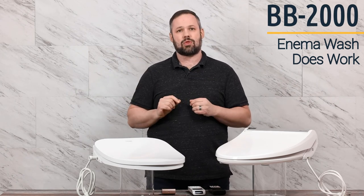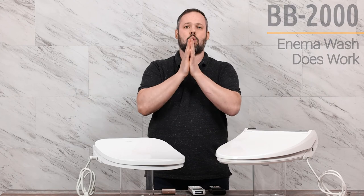Now, one important thing to note: you do want to make sure you are properly lined up and properly relaxed before using the enema wash, or you are going to find it very painful. Relax, aim, and use the enema wash, and it will work. I personally have used it myself, and we talk to a lot of customers who use it on a daily or weekly basis.